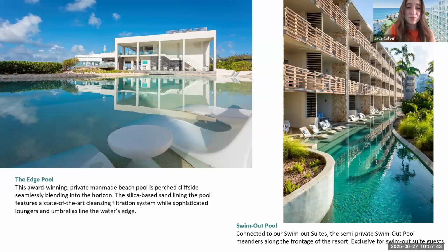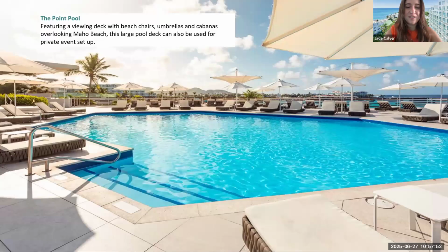So we actually have 4 pools as well on property. So the edge pool, it's really quiet, really calm and really tranquil. We have the swim out pool that's connected to the swim out suites. The point pool, this is kind of the heart and soul of the property, this area, and the views are amazing. So you can see over here, you can see the waters and everything that surrounds that.